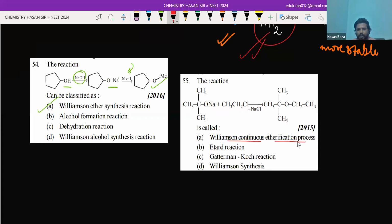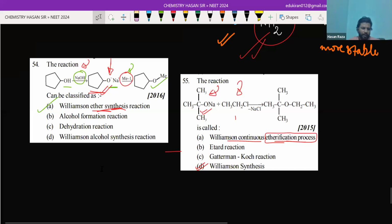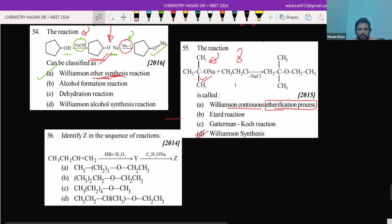Williamson continuous etherification process. Have you studied this process? No. Williamson synthesis is good. This is the same thing. See, this is your alkoxide reacting with alkyl halide. This is your alkoxide reacting with alkyl halide. This is what Williamson synthesis is. Are you getting my point? Yes, sir. Only here it prepared this alkoxide from alcohol, and here it is already alkoxide. Okay, so you have to recognize all of this. Please draw this 56, which is very easy.